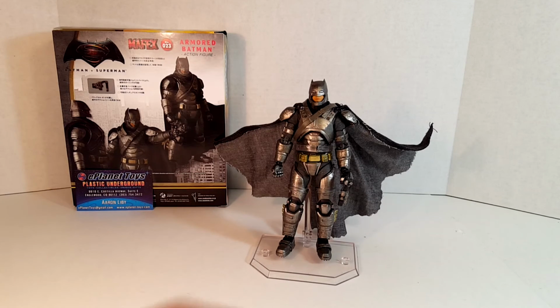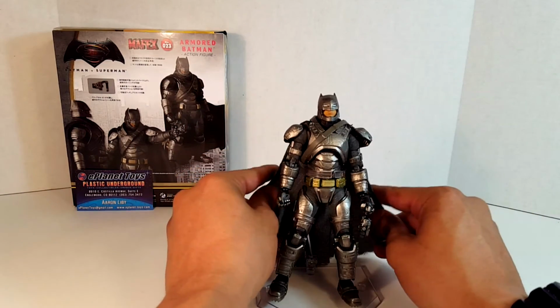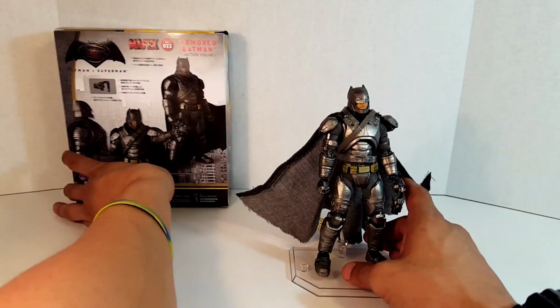I can't tell you how much fun I'm going to have posing this thing, especially with the Mafex Superman, with the Mezco Flash, everything that I've picked up from ePlanet Toys Plastic Underground.